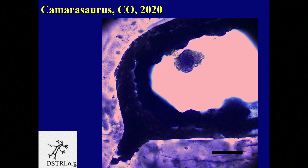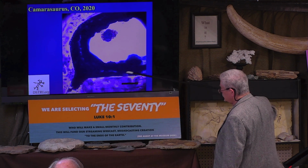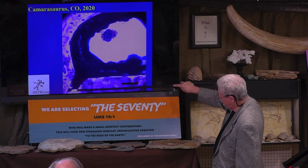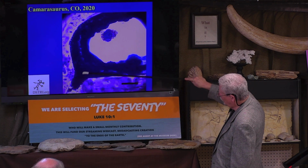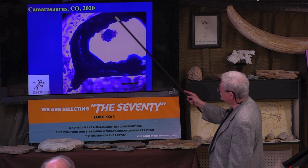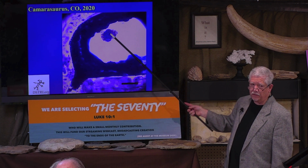So when we make a thin section then of the bone, we can see the canal. This is the bone canal here. And all of this dark stuff, that's the clot. You can see it going off into another canal. See this little canal here? So this is probably a Volkmann canal between two Haversian canals. But this is all clotted blood. It's all crystallized. Here's a framboid.